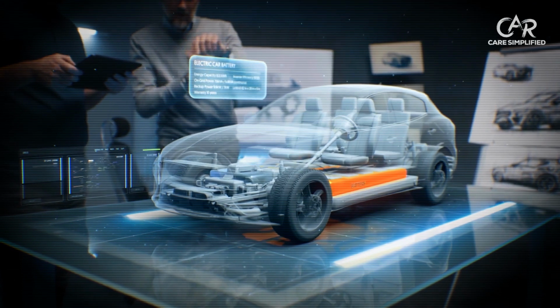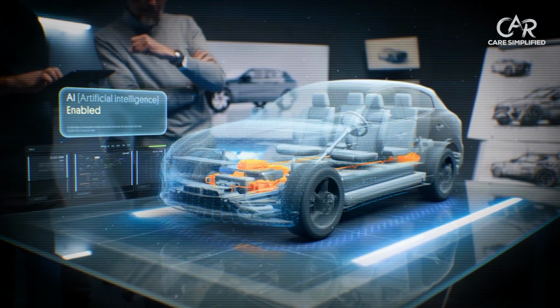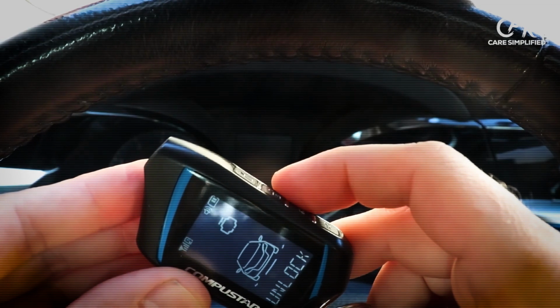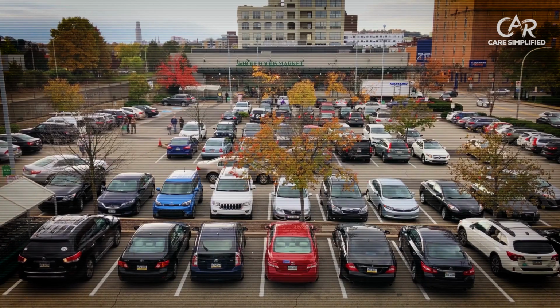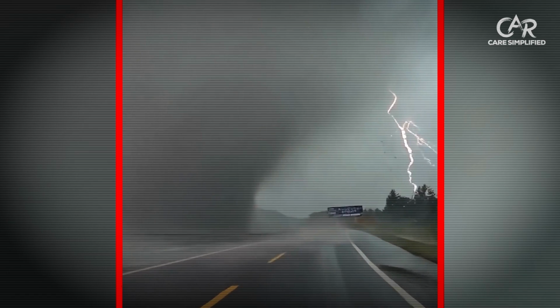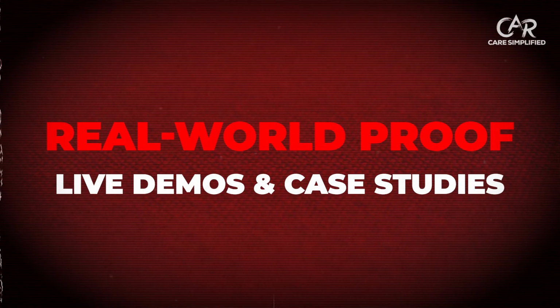But here's what really concerns me as someone who's spent years studying automotive security. Most drivers think their car is safe simply because it has an alarm system or because they park in well-lit areas. That's like thinking a screen door will protect you from a hurricane. Let me show you exactly how these attacks work in practice.